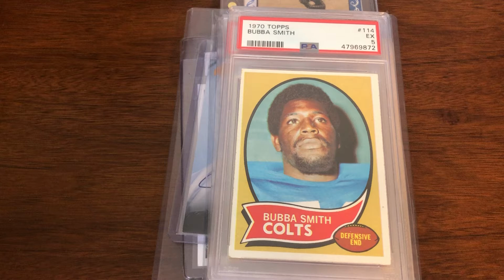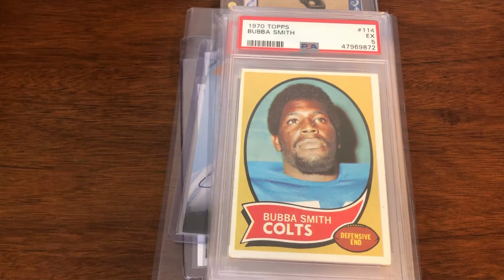But the guy on top, not Jewish, but for those of you that grew up in the 80s, you should be very much familiar with Bubba Smith. This is a 1970 Topps Bubba Smith rookie card in a PSA 5.